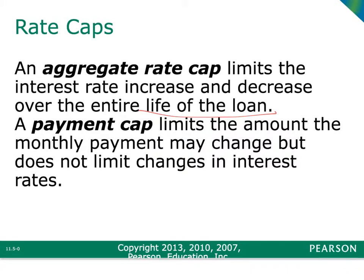You can also get a payment cap. A payment cap limits the amount the monthly payment may change, but it does not limit the changes in the interest rate. So for example, you can only pay $500 a month. Your payment will stay $500 a month. That will end up increasing the term of the loan. So your loan payment could maybe go from a 30-year payment to a 40-year payment if you do a payment cap.